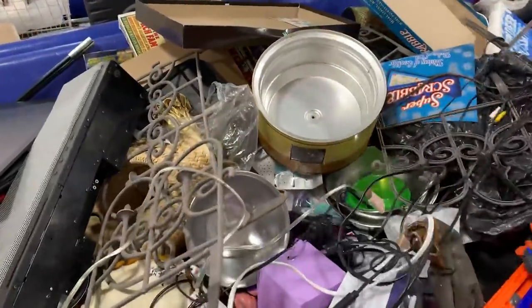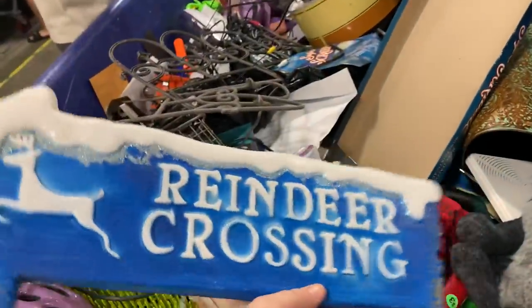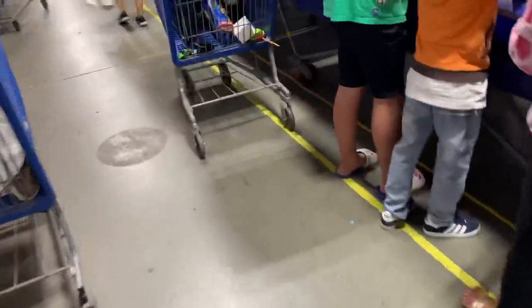Oh, you did it. You gotta get it. This is kind of cool. It was light up, you know, and pretty cool. Oops. Whoa, look at this cart. It's full, like packed to the brim.